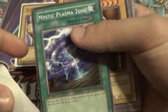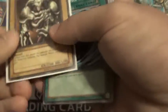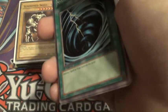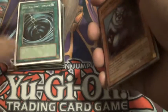And then Mystic Plasma Zone. Very, very cool. And then Seven Skull, one of the main monsters that Yugi used. Which is very, very cool. MST. Starter deck Yugi. MST is pretty cool as well. I might actually have to use that in some of my decks. Maybe.